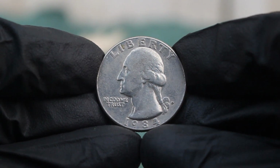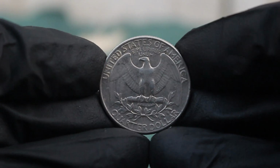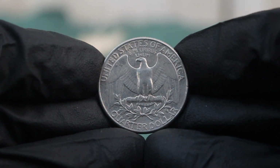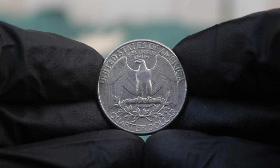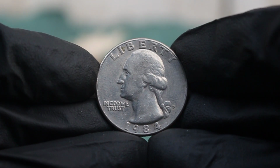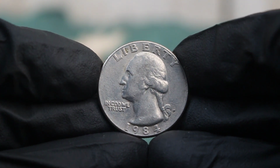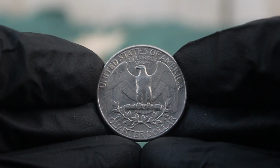This kind of mint error makes the coin rare and highly sought after. For the 1984 large date with D error mint mark, a fine condition coin means it has been circulated but still holds enough detail to identify the error and the large date clearly. This makes it accessible for many collectors who want a rare variety without the high cost of mint state coins. So, what is this coin worth today? Based on recent auction results and collector sales, a 1984 large date Washington quarter with the D error mint mark in fine condition typically sells for a premium.